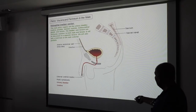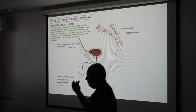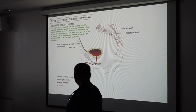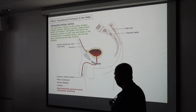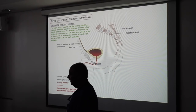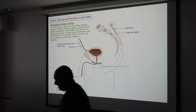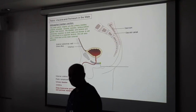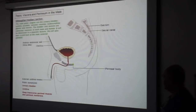Now, we have a muscle which goes transversely. It is a deep muscle. We call it the deep transverse perineal muscle, and it is covered by a membrane which is called the perineal membrane. There is another place where so many muscles meet, and this we call the perineal body. So the perineal body is this structure.